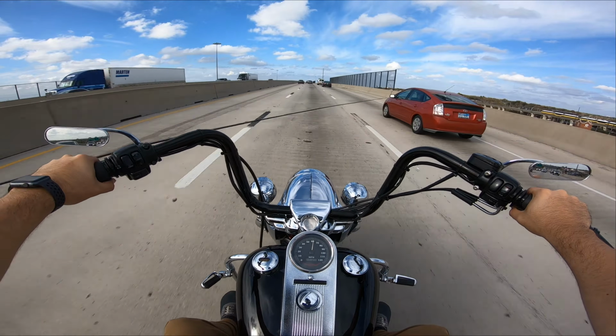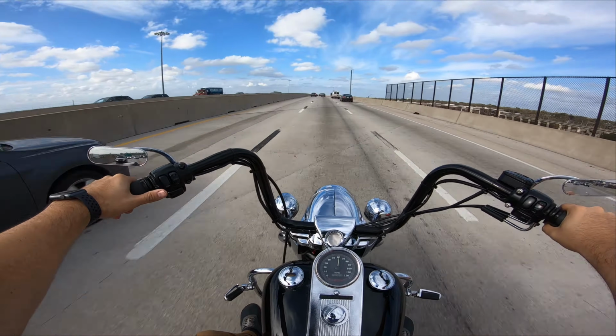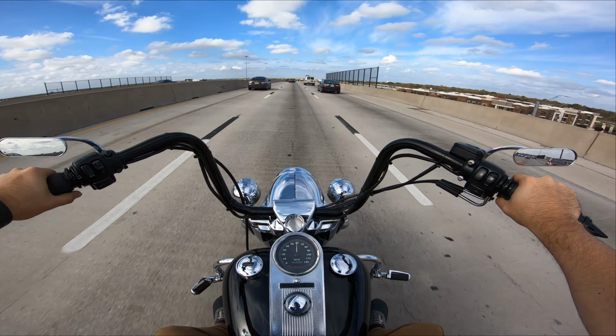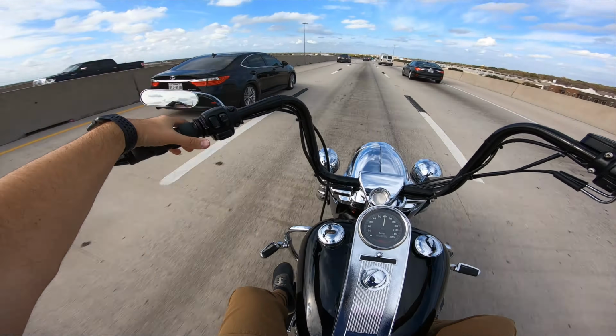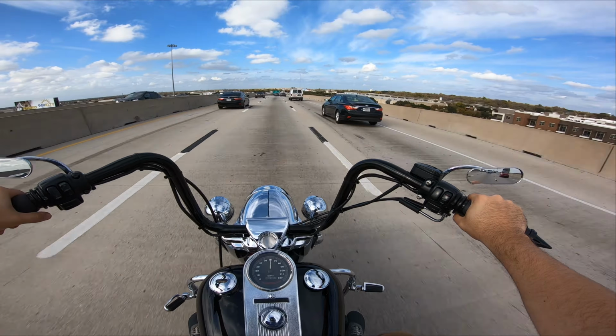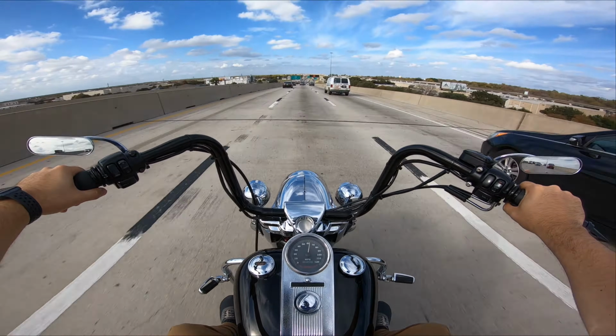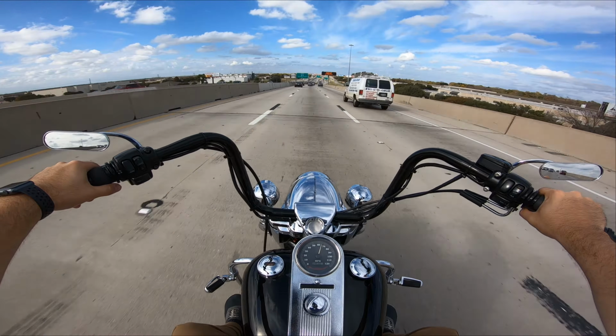65, so pretty good. The grips on here are the Kuryakin ISO grips, which are supposed to be really good for bikes that have a lot of vibration. They're actually doing their job really well. I'm not getting a ton of vibration in the hands. I don't even have gloves on, and I'm still feeling pretty good.